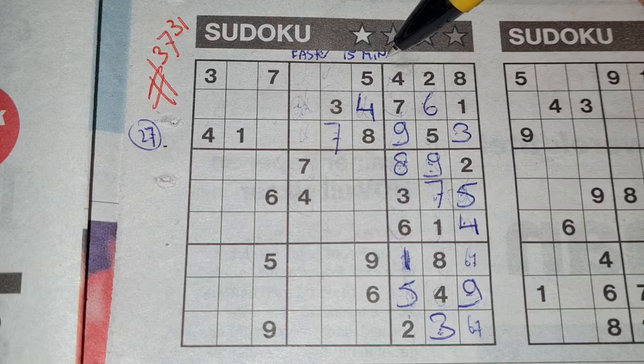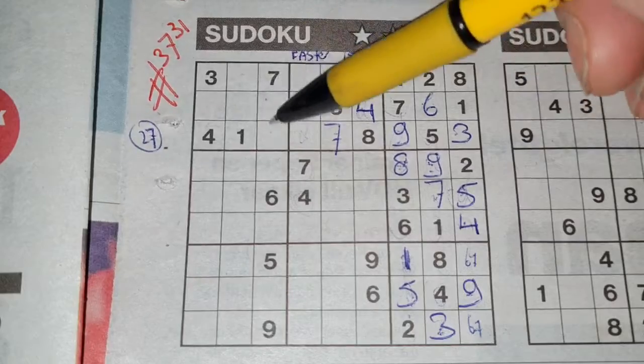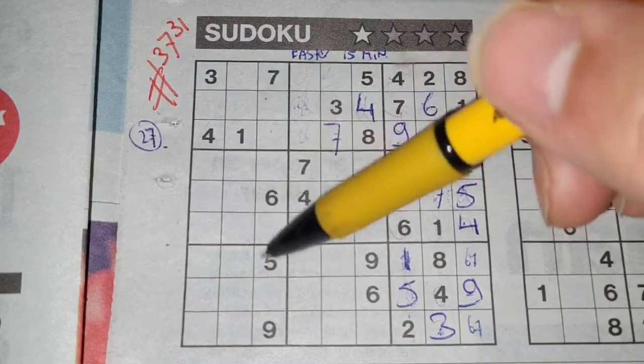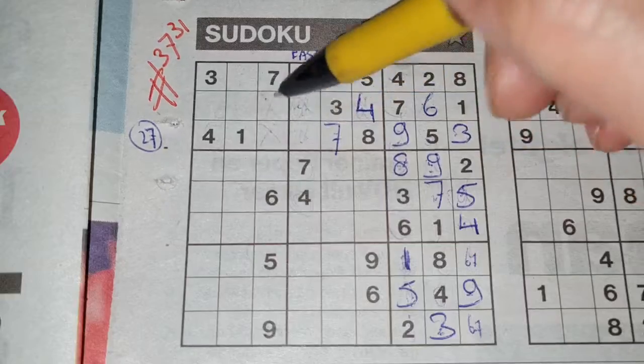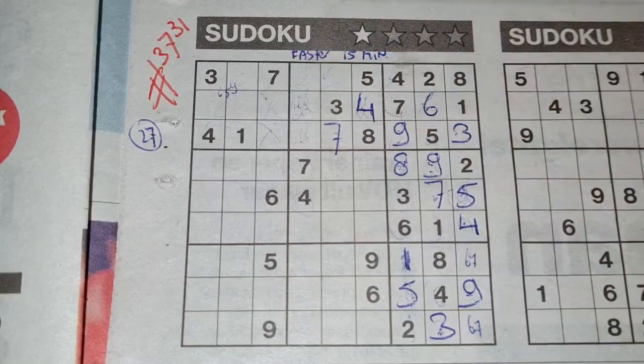Then, how about, look, five missing numbers in this big square. Three of those missing numbers are the 6, 5, and a 9. We have a 6, 5, and a 9 in this column. So no 6, 5, or 9 in these two boxes. The 6, 5, and 9 go in those three boxes.